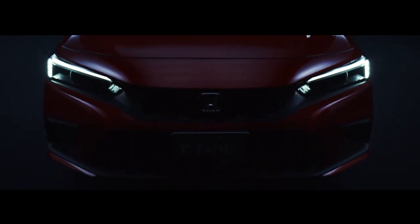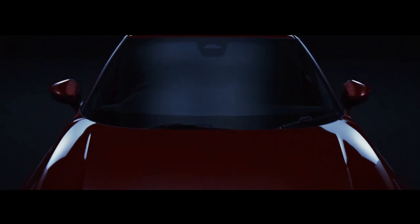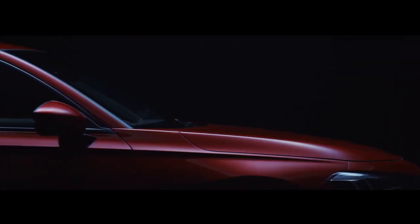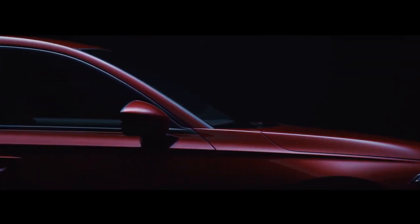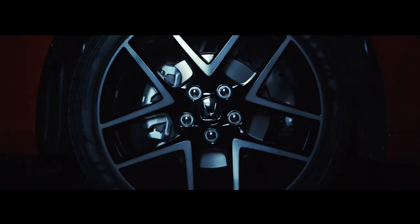The 2022 Honda Civic Hatchback debuts for folks who like having a smaller vehicle but prefer the added utility of a hatch, rather than a sedan. The company says that it expects the body style to appeal to young, active buyers.